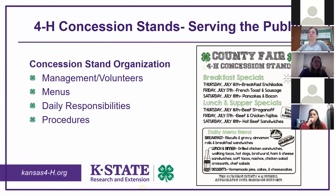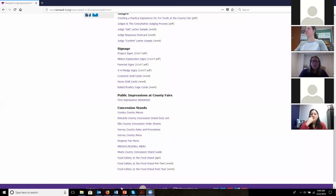As far as the menus, those really vary across the state, and they also depend on the actual facilities that you have available. We have posted some examples on a resource page, and we'll go there here in a bit so you can see those. We also have a few examples. Amy, if we could go to that page. We have a few examples from some different counties of daily responsibility lists and also procedural kinds of things.